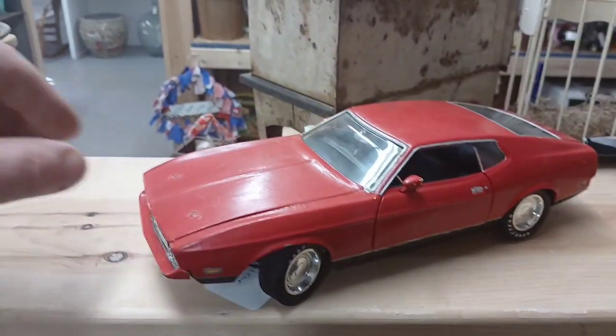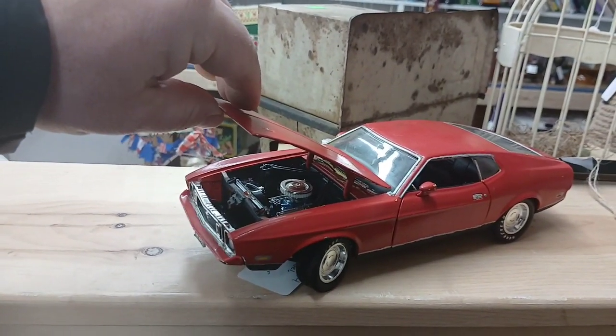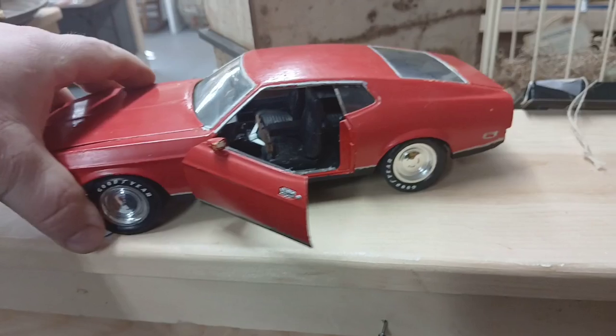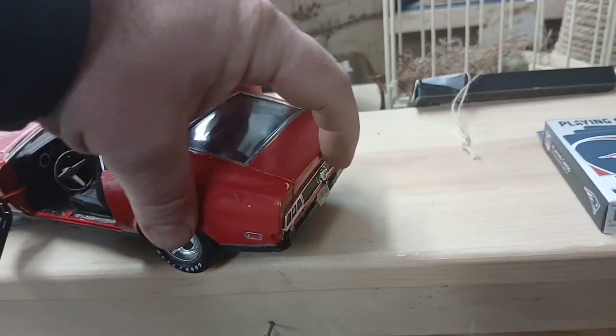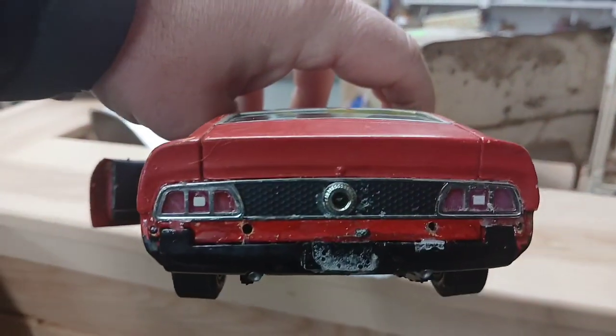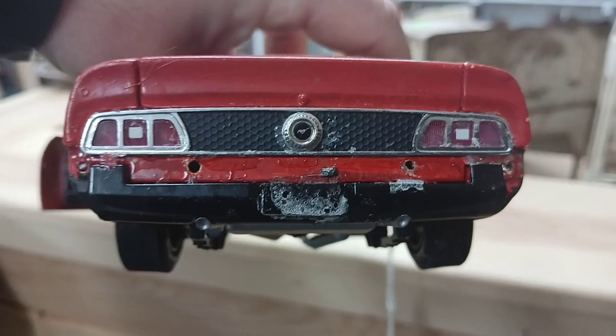It's a nice Mustang fastback. What's that, like a '70? A 302 or something bigger in there. Doors open. Kind of falling apart, but they're only asking $20 for it. Back doesn't open. What year is this? It's a Mustang from the early '70s.